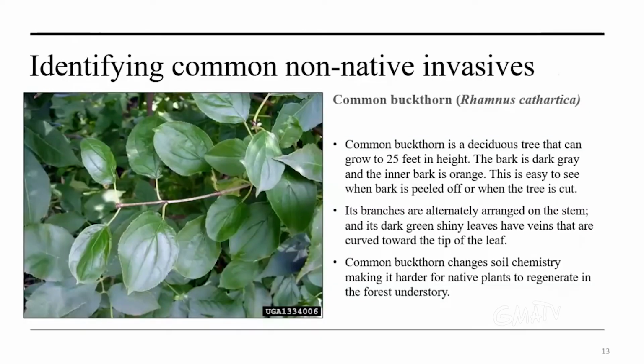Common buckthorn is a deciduous tree that can grow to 25 feet in height. Its bark is dark gray. The inner bark is bright orange, which is easy to see when the bark is peeled off or if you cut the tree down. Common buckthorn's branches are alternately arranged on the stem. It's got dark green, shiny leaves that have veins that curve towards the tip of the leaf, which you can see in the photo.